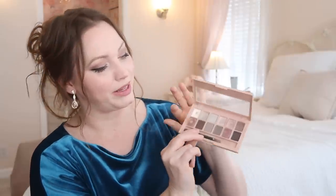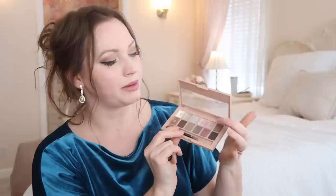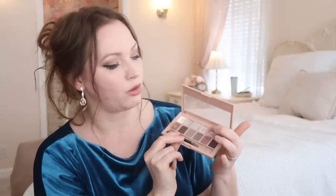This Milani one, I've been using this one for a while, and the same with the blush nudes. But as you can see, the colors that I have been using have been this kind of like a copper brown, and sometimes, depending on what I'm wearing, I will go with these mauve tones over here, just the rosy kind of colors.